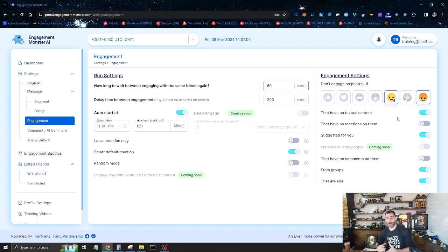All right, then you have additional settings where you can choose not to engage on certain posts. So if you want to not engage on certain posts, you can pick specific emojis like you see here. If the emojis are sad face or angry face, we're just going to skip that post and we're not going to actually engage on it. If you don't want to engage on posts that have no textual content on them, you can skip those posts. If you want to skip posts that have no reactions on them, you can skip those posts.